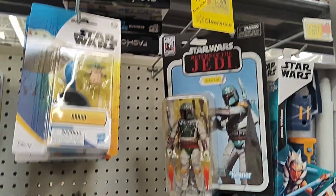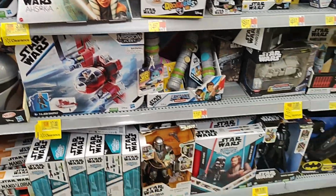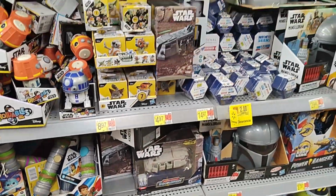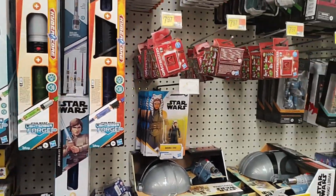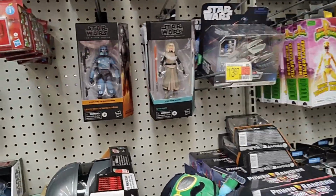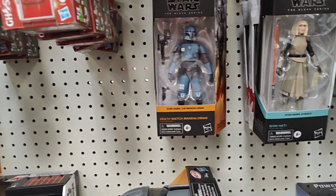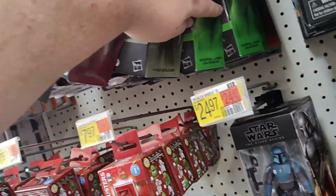Here's another Boba Fett, $13 instead of $17. And of course, these are just my opinions. I could be wrong. Have been before. Got a Shinhaiti. She is $17, so still glad I picked her up for $5. Death Watch Mando, retail price.